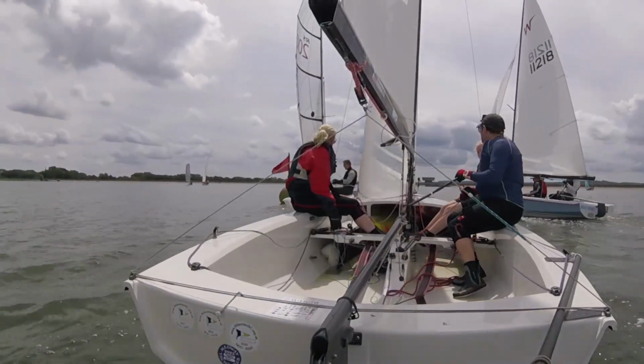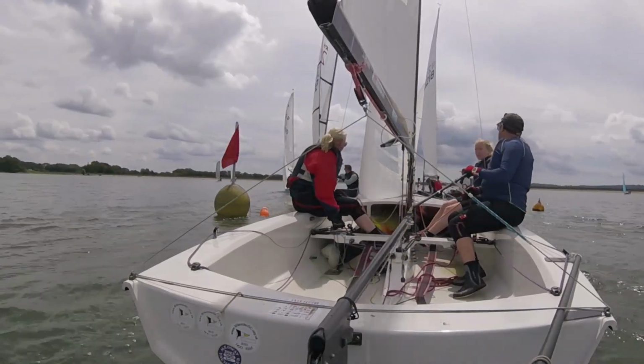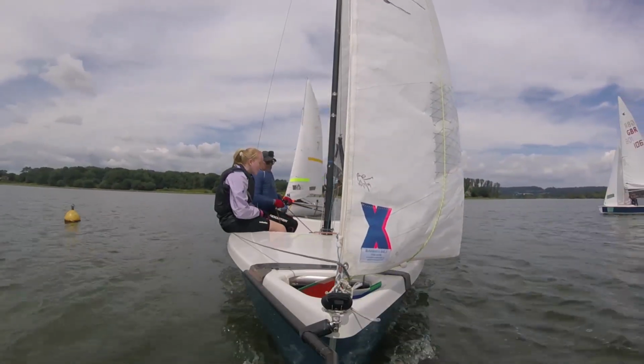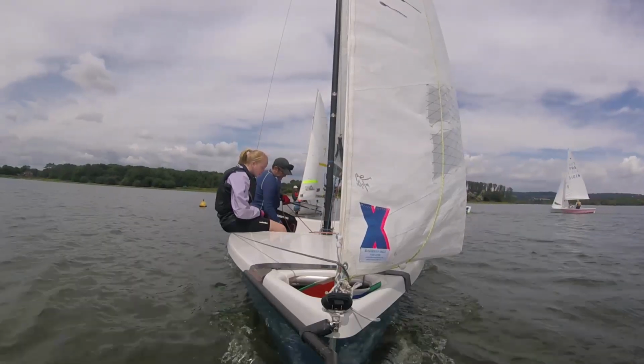So while this racing goes on, although I should point out here, you've probably noticed there's 3 of us in this boat. Class Association says you have to race with a minimum of 2 crew, which means that in our case the whole family can enjoy the boat. But while the race is going on, let's take a quick look inside the cockpit of one.